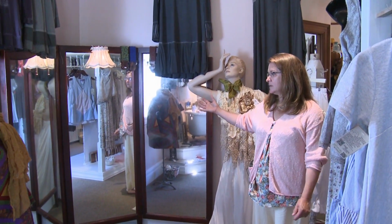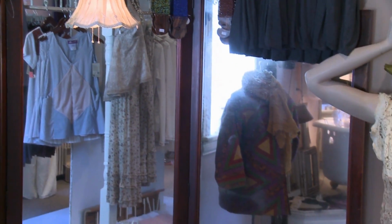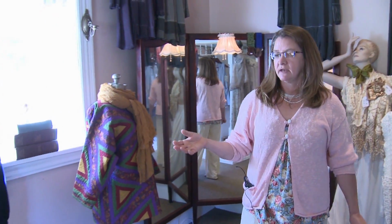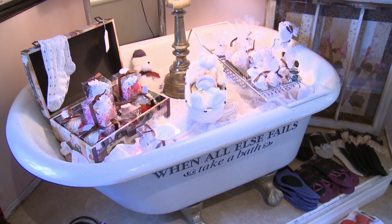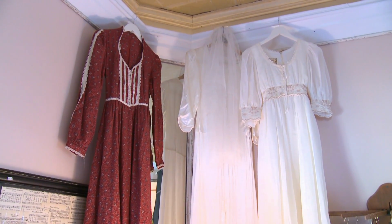Here against this wall, we have this triple mirror that we salvaged from a store in town as well. Up here on this little pedestal, we've got an old clawfoot tub that is used as a place for display. If you look up on the ceiling, we have a light cove. The cove is some of our reclaimed architectural molding that my husband has made into a light cove.